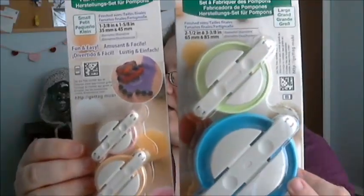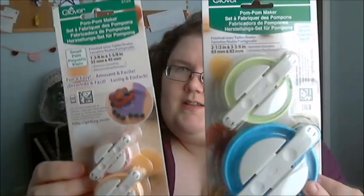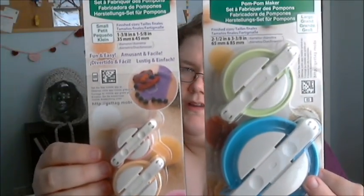And then another thing that was on sale were the pom-pom makers. These are the Clover pom-pom makers. This is the large size. This is the small set, or the large set, small set. Sorry about the lighting. I've already used the large one, just to try it out.